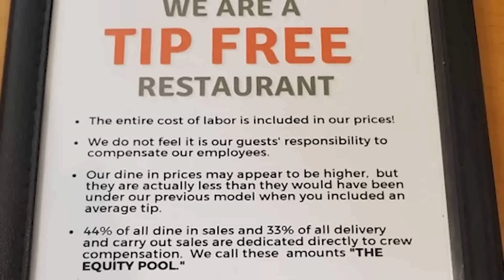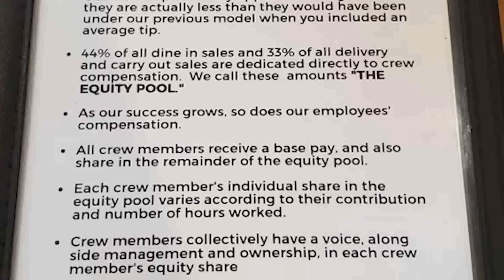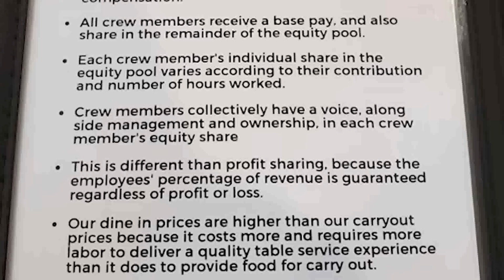As our success grows, so does our employees' compensation. All crew members receive a base pay and also a share in the remainder of the equity pool. Each crew member's individual share in the equity pool varies according to the contribution and number of hours worked. Crew members collectively have a voice alongside management and ownership in each crew member's equity share. This is different than profit sharing because the employee's percentage of revenue is guaranteed regardless of profit or loss. Our dine-in prices are higher than our carryout prices because it costs more and requires more labor to deliver a quality table service experience than it does to provide food for carryout.